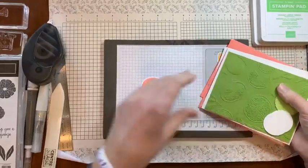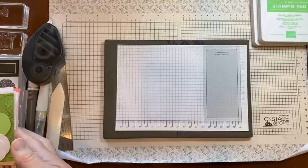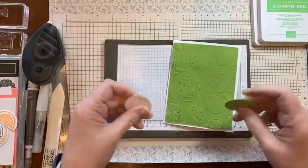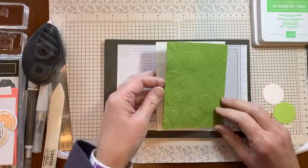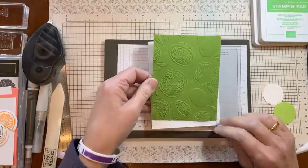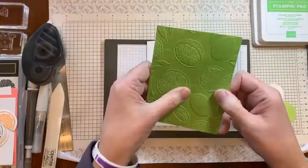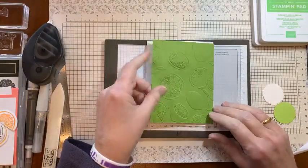Well, let's move over here. Right, so I've already done the embossing because you all know how to emboss and it seems pointless to show it to you. I've got my embossing done in Granny Apple Green and I'm just going to layer it there.